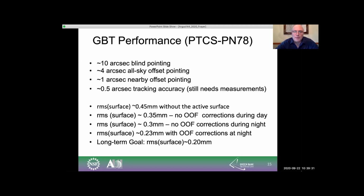In terms of just general performance of the GBT, blind pointing: if you point on just a random part of the sky, your error is of order 10 arc seconds, which is much bigger than your 3 millimeter beam. If you do offset pointing, you point somewhere on the sky and move the telescope to some other place on the sky, you're just about 4 arc seconds away. If you point nearby your source, certainly within 10 degrees or so, then our offset pointing with our models is roughly about 1 arc second. We track to probably a little better than 0.5 arc seconds.